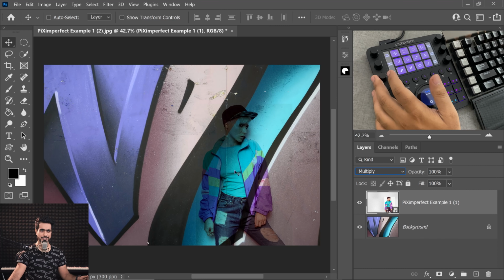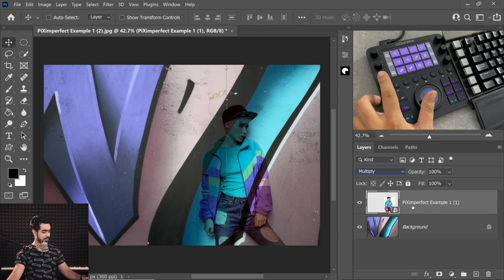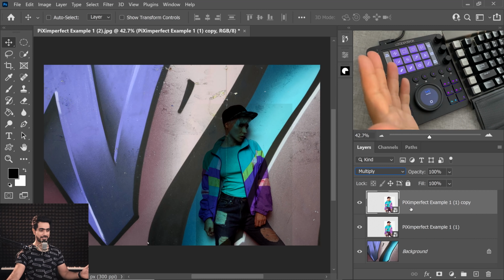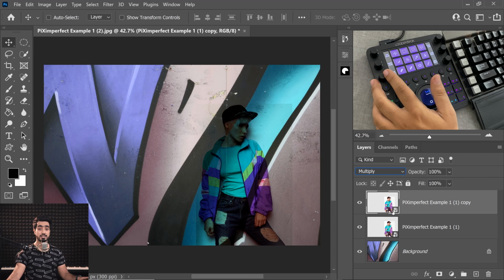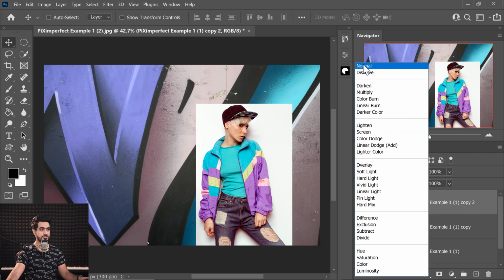Now we need the subject as well and a little more shadow. So let's make a duplicate of that. You can simply click on this knob right there. I've assigned it that way. So we have more shadows. Now on the subject, just click on that one more time. And this time let's change it to normal.